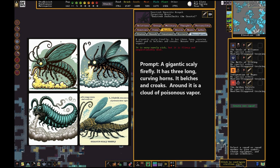It's arguable in the bottom right again, which is kind of striking out. But it got the cloud of poisonous vapor. That is a gigantic scaly firefly. So great. I forgot to say that it was a fantasy creature, or that it should be done in a fantasy style, so it looks a little like word art, but that's my fault.